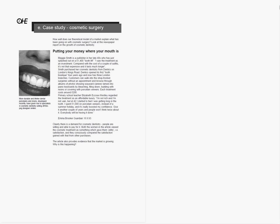So, moving on from some of the examples we looked at previously, I'm going to introduce a healthcare good and discuss how the suppliers of that healthcare good impact on the market equilibrium, so the price and the quantity, as we spoke about earlier. So basically, how well does our theoretical model of a market explain what has been going on with cosmetic surgery? Okay, so that was published in The Guardian in '93.